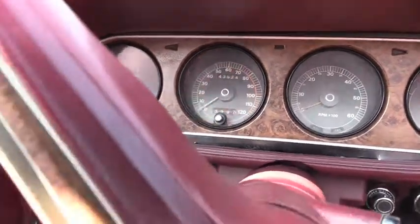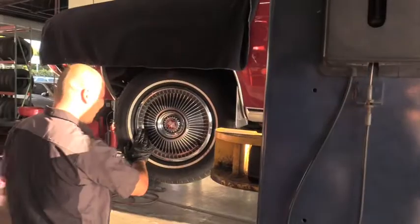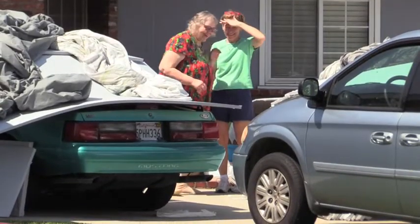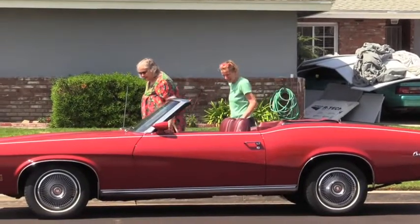Now it's time for Roger to drive the car for his first time. Destination? The insurance office and the mechanic. But his first stop gives his wife and Freddie's emotional support blonde their first look at the car.